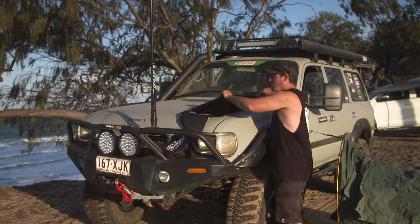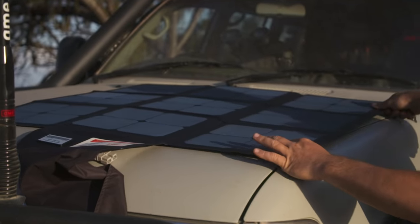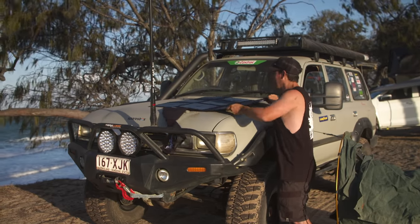I'm actually gonna get the solar panel set up right now, so I harness that little bit of sun's energy right now, and then in the morning when I wake up, it's already charging the battery before I get out of my swag. You ask me, it's a pretty good idea.